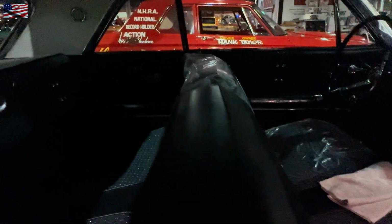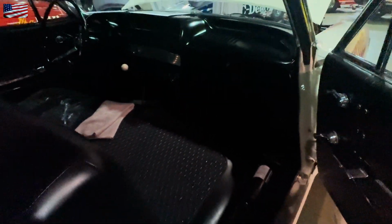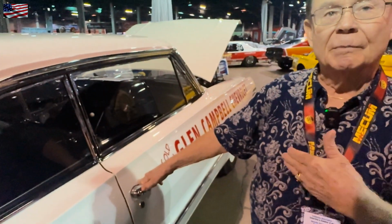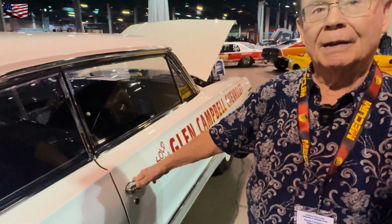Boy, it's so dark in here. Beautiful seats, though. I think he told me that he sent them out to California to be restored exactly the way they were.